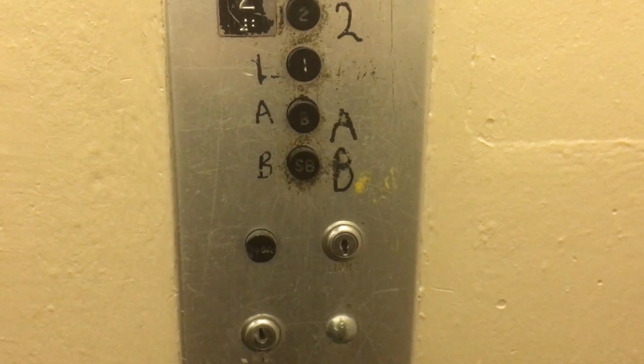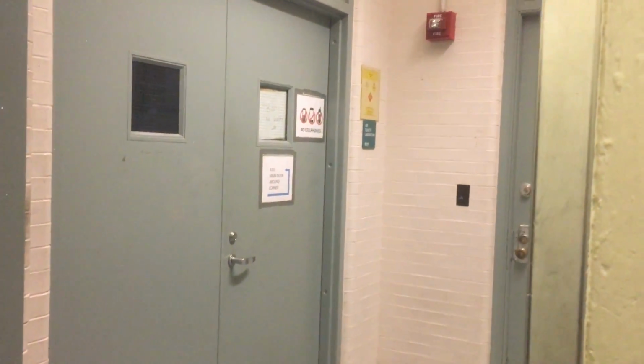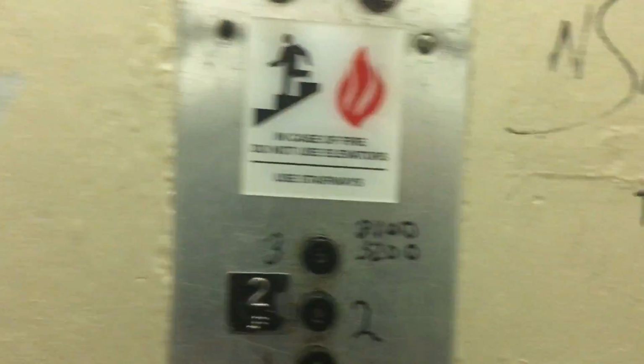This is the only elevator I know of on campus with black buttons, with full Westinghouse black buttons here at level B, which was originally the sub-basement. 2-speed doors. I can't believe in 2018 it's still original. We'll go up to 3.